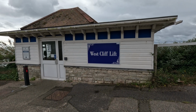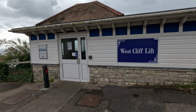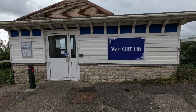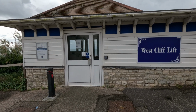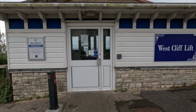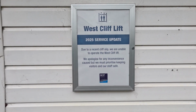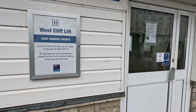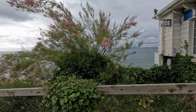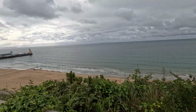So the thing about Bournemouth is you've got the promenade and it's kind of on a cliff. So they've got these cliff lifts, railways if you like. We'll go and have a look at another one because this is the West Cliff lift, but there's an East Cliff lift as well. But unfortunately, I believe both of them are actually closed due to landslides. So yeah, unfortunately we can't get down. They would have been a lift that would have helped you get down to the seafront. So we can kind of have a look at that here.